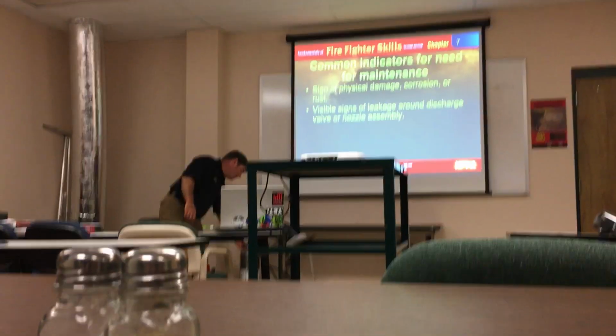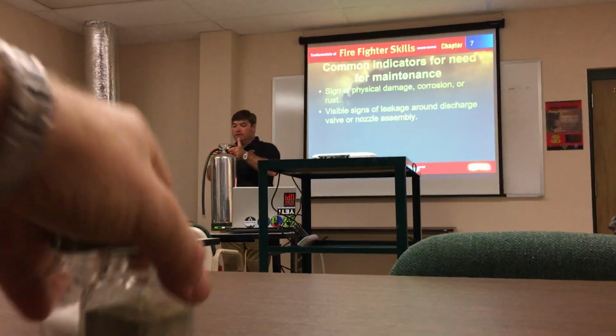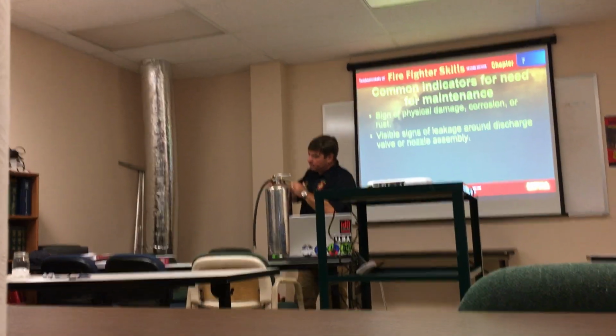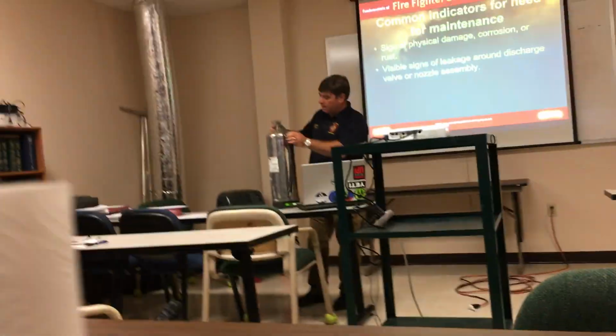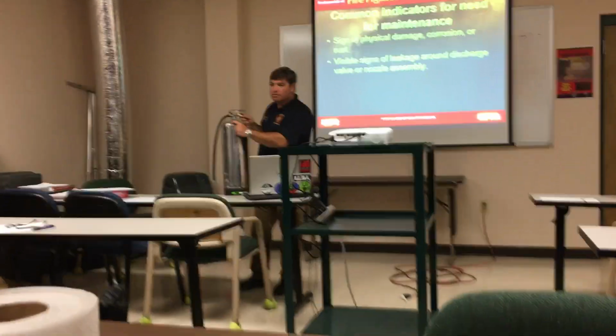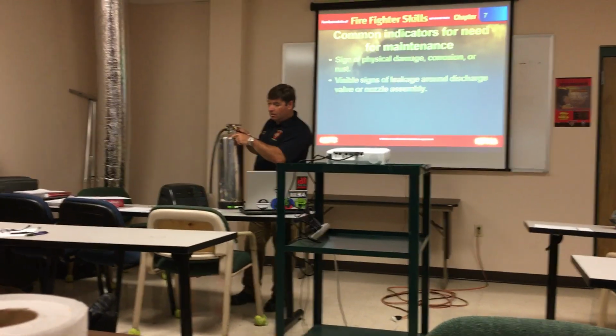Visible signs of leakage. This one here actually, you can see that it's got a dent in the top here, and this one has an actual hole in it, and it's been marked with the word hole so nobody will try to use it or fill it.